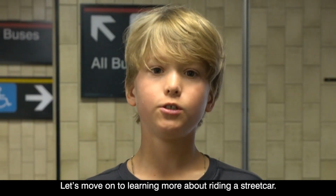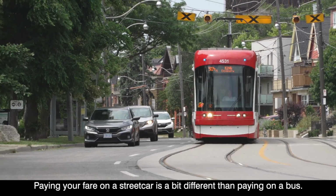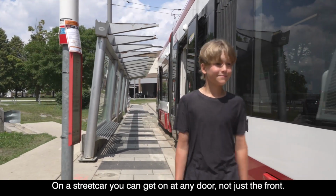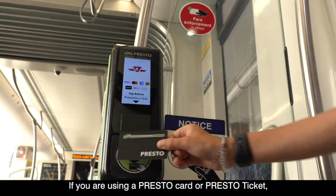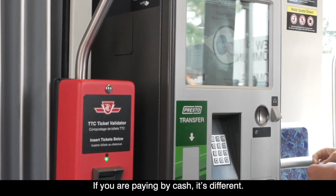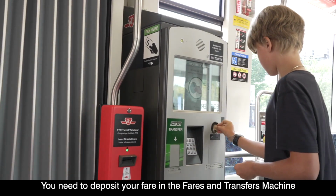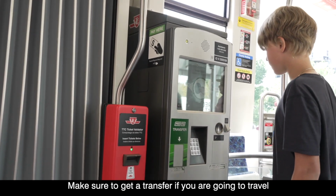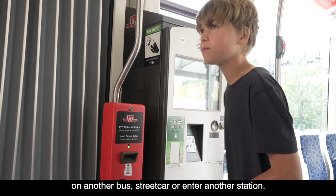Let's move on to learning more about riding a streetcar. Paying your fare on a streetcar is a bit different than paying on a bus. On a streetcar, you can get on at any door, not just the front. If you're using a Presto card or Presto ticket, tap it on the reader when you get on. If you're paying by cash, it's different. You need to deposit your fare in the fares and transfers machine, located in the middle of the car. Make sure to get a transfer if you are going to travel on another bus, streetcar, or enter another station.